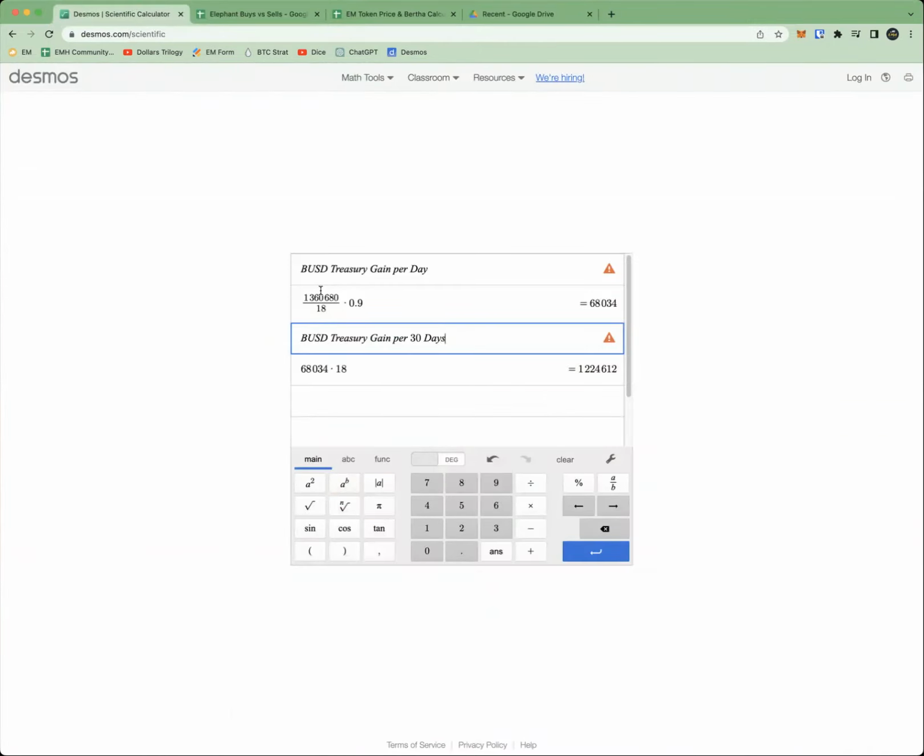Basically what I just did was, and there was an update, I had pulled this stuff last night, and at the time of last night, I had about 1.36 million dollars that had been deposited in the futures contract over 18 days. And 90% of that value actually goes into the BUSD treasury for our Elephant buyback strategy.